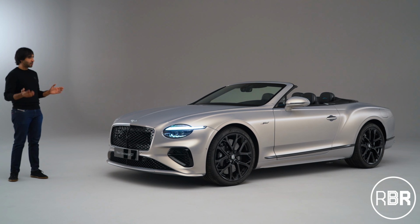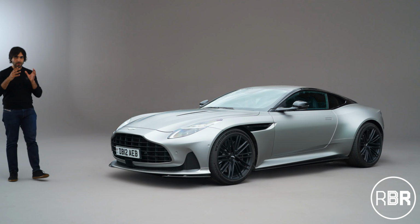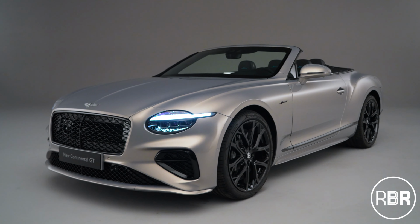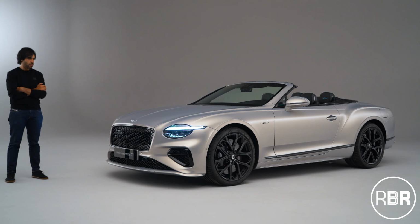What we can say is when you look at this car versus even its staunchest rivals who pride themselves on their power, this sits now above them in terms of at least the power bracket. So it seems like Bentley getting a bit more interested in making their cars not just luxury cruisers, but definitely in the game of performance as well.